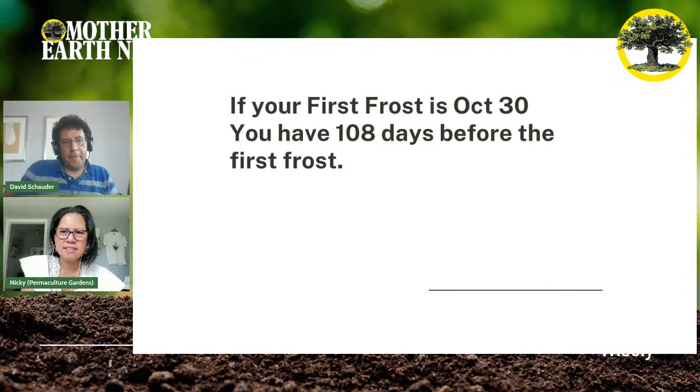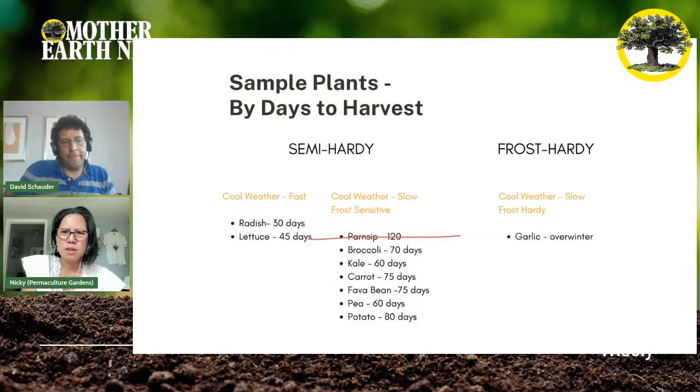This is why we like to hear what you all have to say, so you can X out the plants that don't make sense anymore on that list. Go back to your production planner, look at the list of plants and their number of days to harvest, and according to how many days you have left, you can X out several of them already.